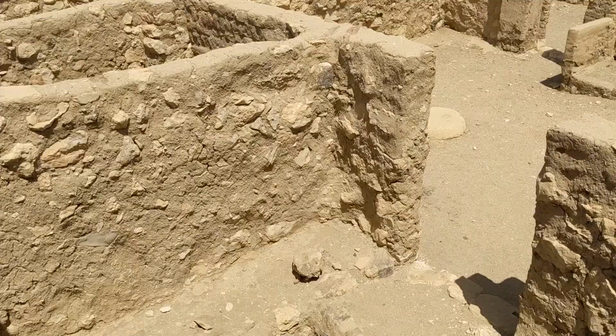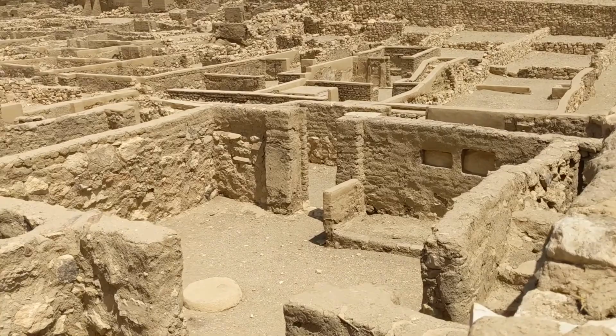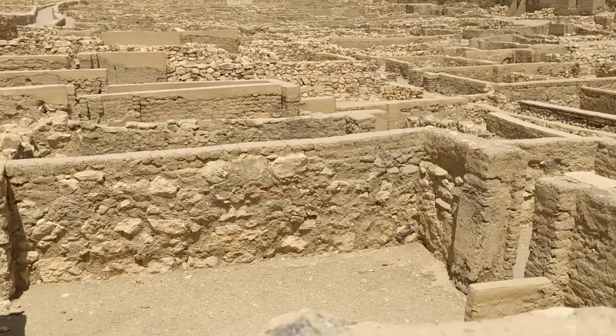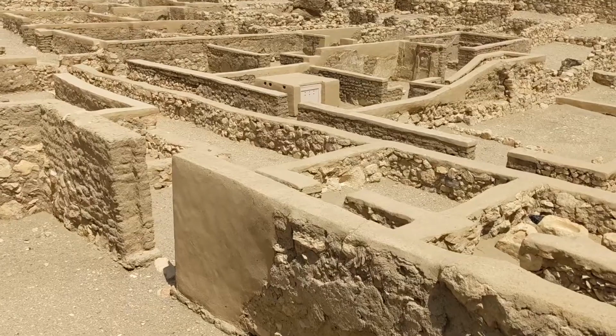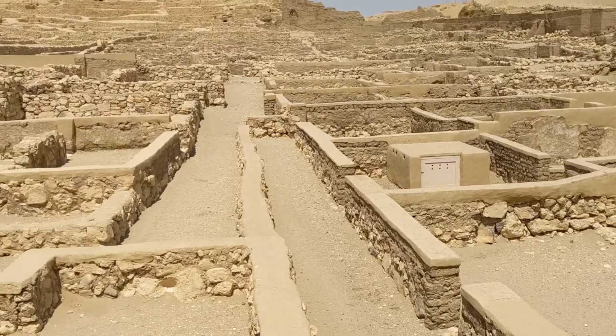So this village started to be completed during the New Kingdom period, during the reign of King Thutmose I, the father of Queen Hatshepsut. He started to build these achievements here, the buildings, the houses. It's very well and very clear. They are very crowded houses. The number of workers who lived inside this village changes from year to year, from period to period, from king to king, actually.